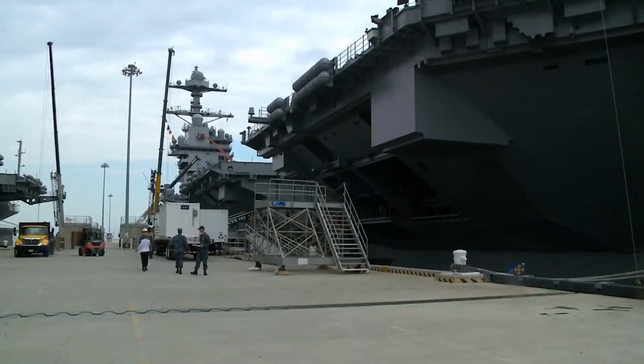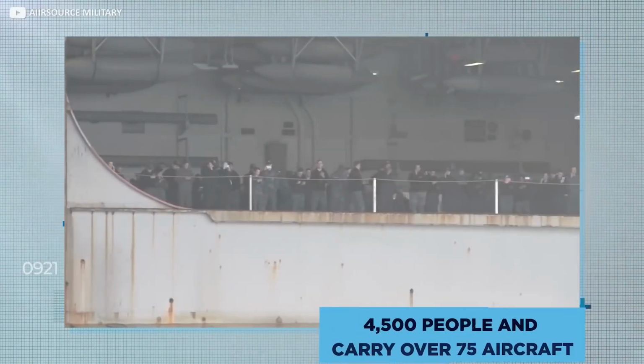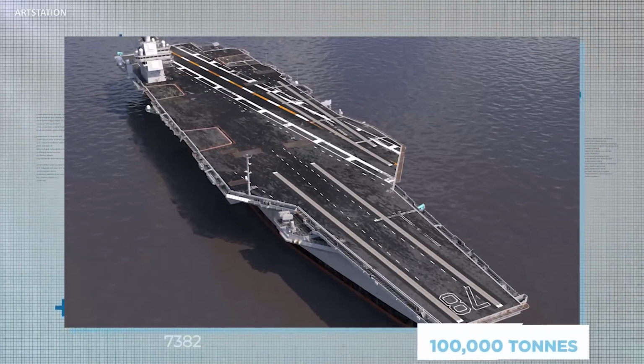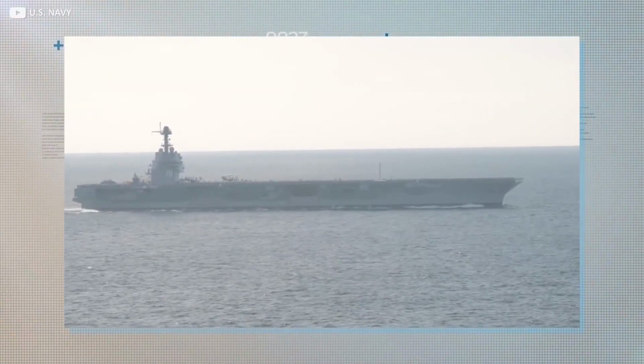Contained in that massive space, the aircraft carrier also has a whopping 25 decks. The massive ship, which can house over 4,500 people and carry over 75 aircraft, is powered by 2 nuclear reactors, and fully loaded weighs in at over 100,000 tons. That makes her the largest warship ever constructed.